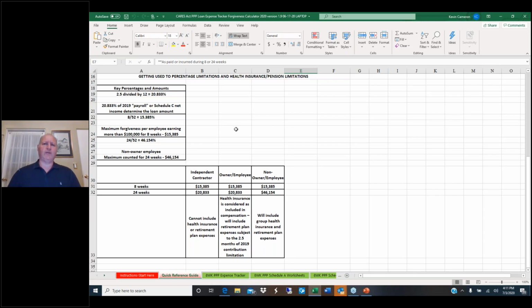And this has created a lot of confusion because we all got real familiar with the caps that were on the 8-week covered period, the original 8-week covered period. And we knew that the compensation cap was $15,385. We all know now that math is simply 8 divided by 52, 8 weeks divided by 52 weeks, which is 15.385%. We knew that the compensation cap was annualized salary of $100,000 per year, which means $15,385 was the cap. And that was pretty much the cap across the board. Everything seemed understandable, and we finally figured that out.